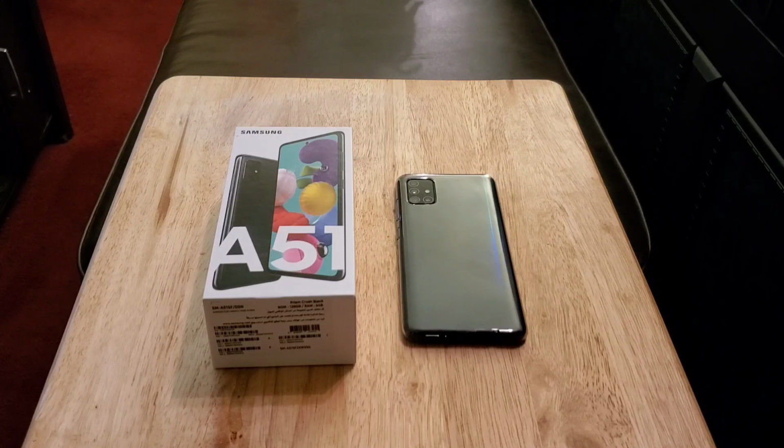Now, this is a budget device by Samsung. And it's pretty impressive for what you get for a budget device. So I think more people are going to buy these devices, other than those top tier premium expensive devices.